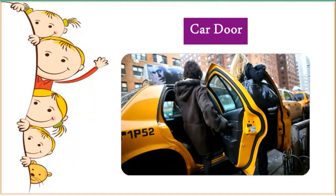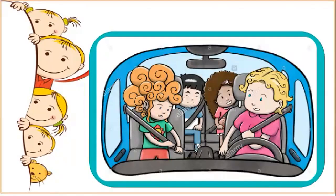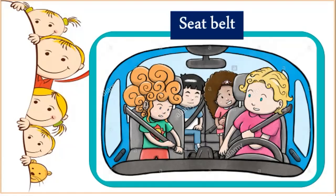And after you ride the car, what keeps you safe inside the car as it's very fast? What will keep you safe while you are inside the car? Yes, you have to put on the seat belt. Seat belt. Yes, as you see in this picture, the four of them are putting on their seat belts to keep them safe.